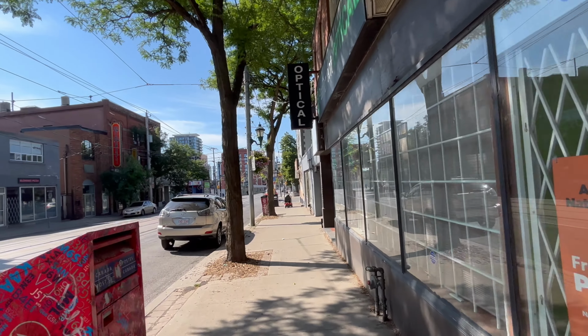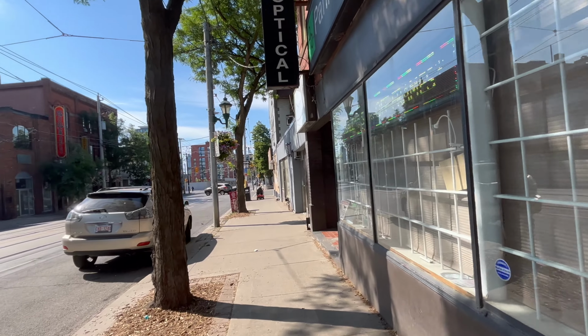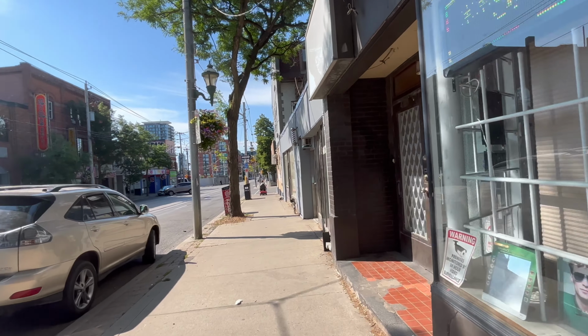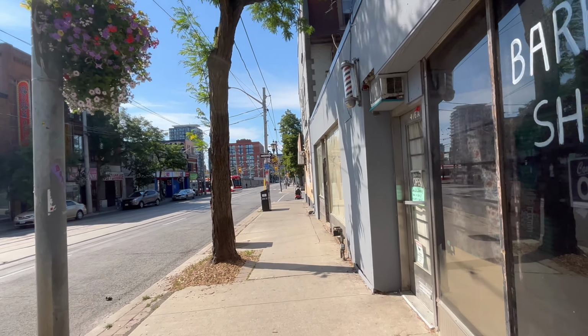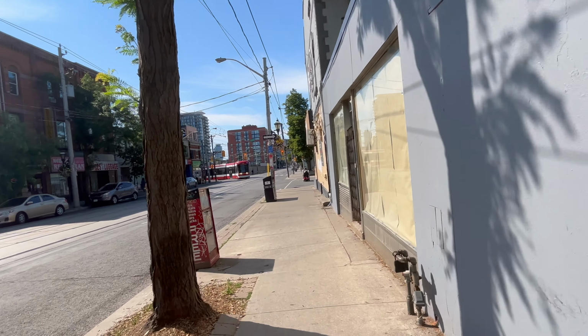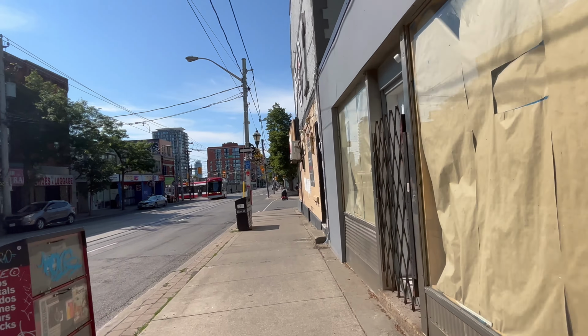I just finished doing a third update video of the Cabbagetown Parkscape, which is coming along very well. I'm very impressed. It looks very nice. It's an amazing project. I hope that they do more of those kinds of projects in the future. Here's the 506 Carlton streetcar heading to Hyde Park.